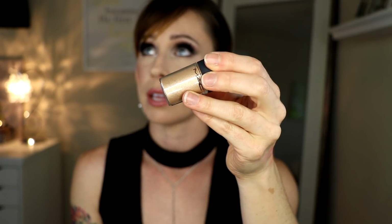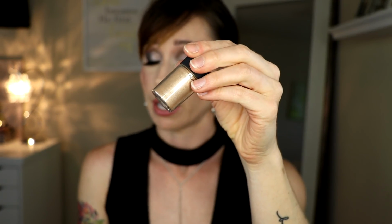This one is called Blonde's Gold. It's more of a less bright, brilliant gold and more of a wearable gold. A color that's not going to be so yellow. It's really pretty all over the lids. It actually just adds almost like a glow. Like your lids look wet, kind of, but with a slight sun-kissed look to it.